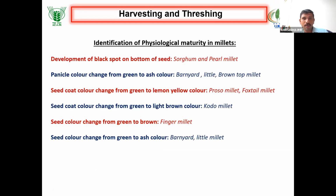And in proso millet and foxtail millet, the seed coat color changes from green to lemon yellow. That indicates that the particular panicle, plant or field is in the physiological maturity stage. If you observe visually, in the full field, the seed coat color of the panicles will have changed from green to lemon yellow.